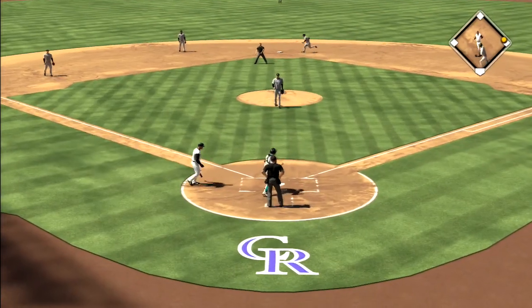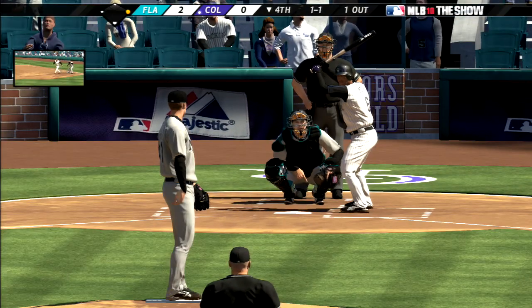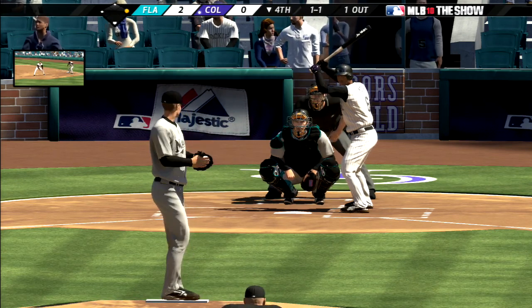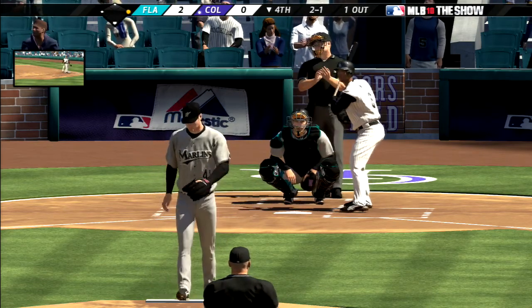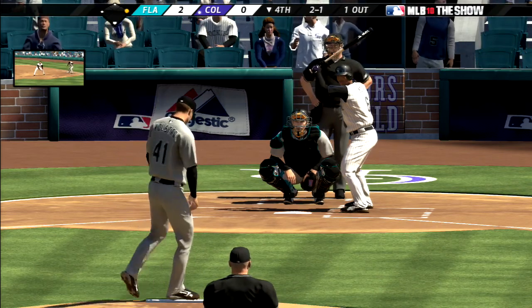And he watches one dip low and inside for a ball, 1-1. All he could have done with that is yank it into the dugout. And now he'll fall behind Mora here, 2-1. Got to credit their patience here in this inning. They're just letting him work himself into trouble.